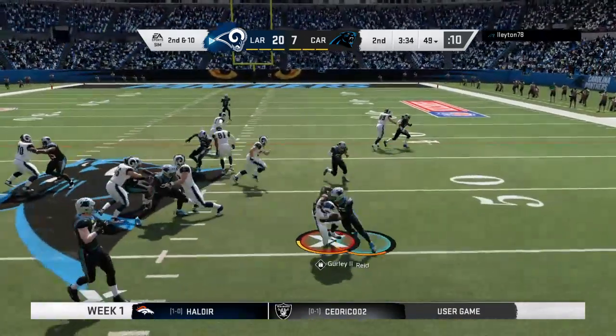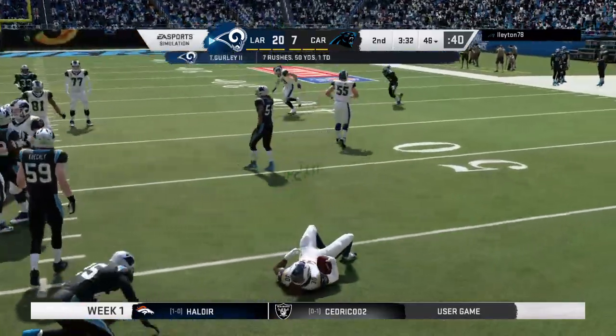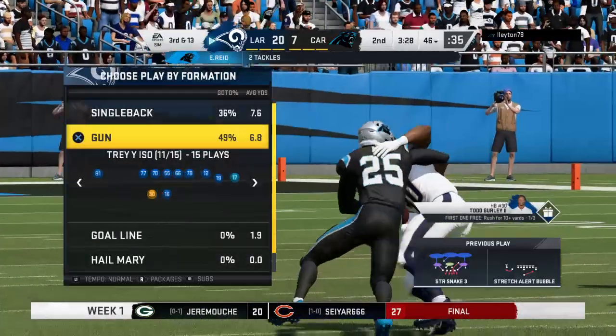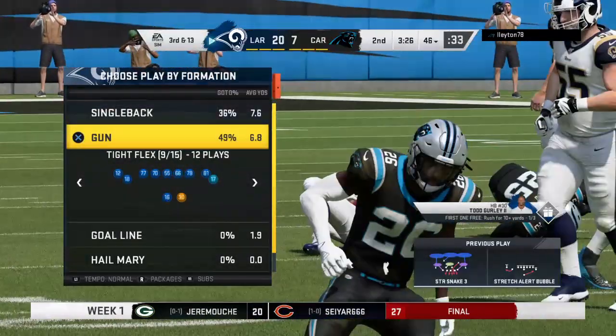Goff going to hand it to Gurley, and he is going to be stopped cold behind the line of scrimmage. He'll wind up losing 3. And now it's 3rd down.